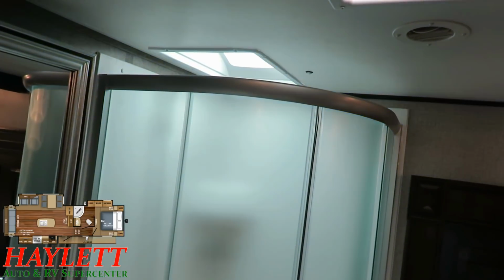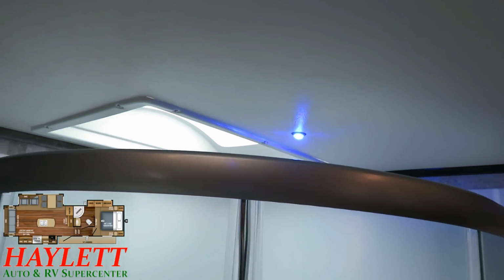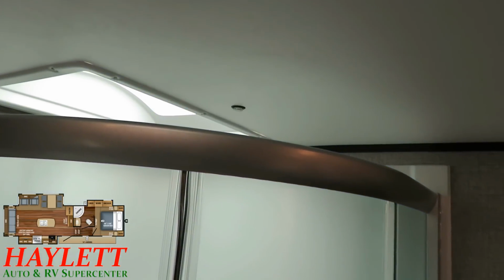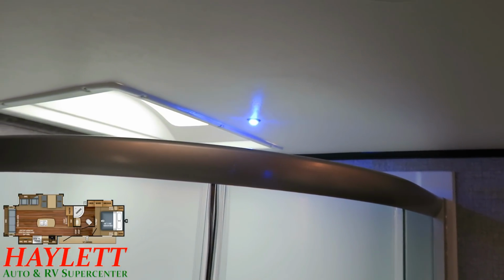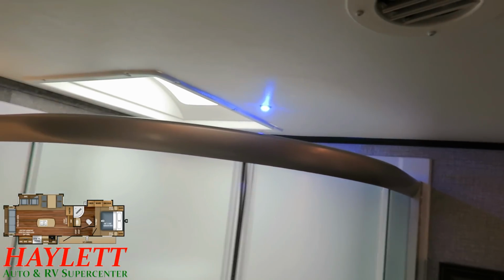Now, one of the things I like to point out here is all the extra little details, like the dinette. You've seen all the little details Eagle does with the dining area already. So right here, we've got a little blue LED nightlight. During the day, it's not extremely impressive, but you can already see, even with the skylight and the light coming in from the power vent fan above me, how much it glows. So at night, it'll really make this room glow quite a bit.